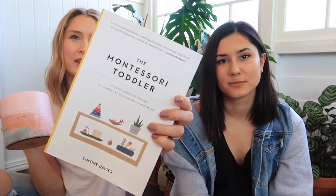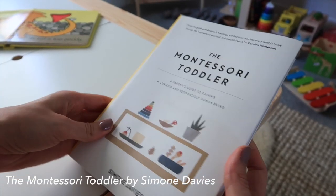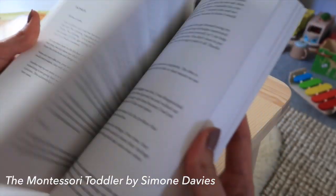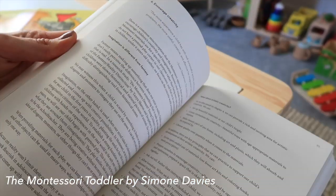I know, and actually, last really quick favorite on a total side note, while I was in the bookshelf picking this out, I had to mention this book. Any mums out there of toddlers, The Montessori Toddler by Simone Davies. Really interesting read. If you're interested in Montessori at all, natural child rearing and toddlerhood and reading about different tactics other than, you know, yelling.